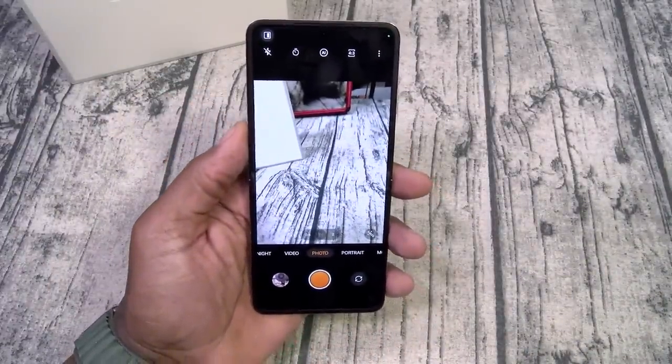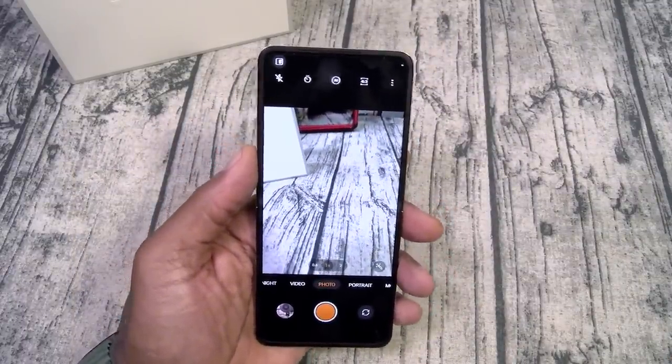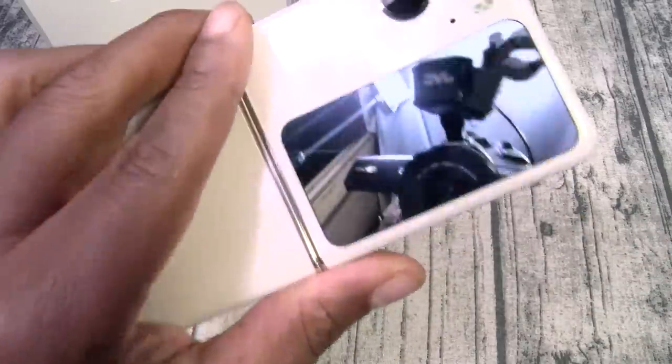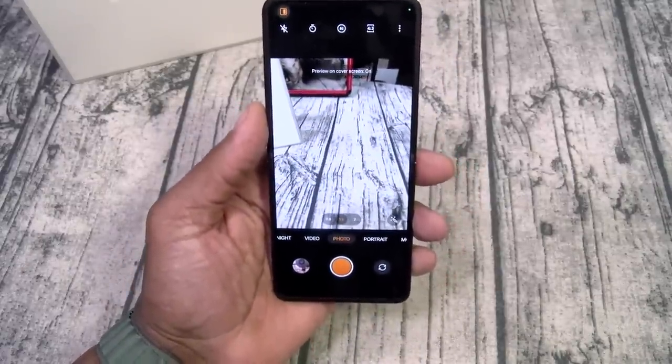Alright, so a few more things I wanted to mention with the camera. Now, if you want to, you can use the outer display as a viewfinder. So now you can take higher quality selfies, or if you want to take a picture of somebody else, they can see exactly what they're going to look like. You can open up that window, and then bang. There it is. That's pretty dope.